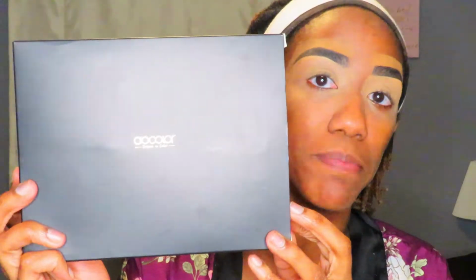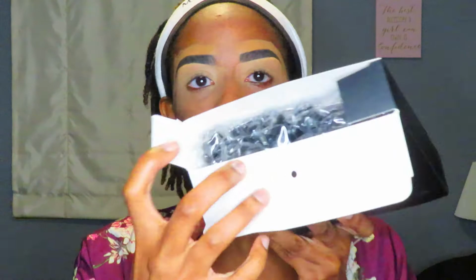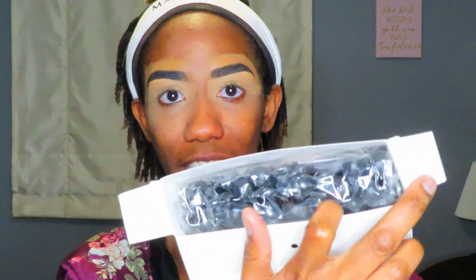And then the other thing that I got, and I'll take these out of the box in a little bit, is the Docolor 28-piece makeup brush set. It didn't actually come packaged any fancy kind of way. They're actually all just in here individually, so that's why I didn't take them out of the box. But we'll take a look at some of those as we do the makeup.